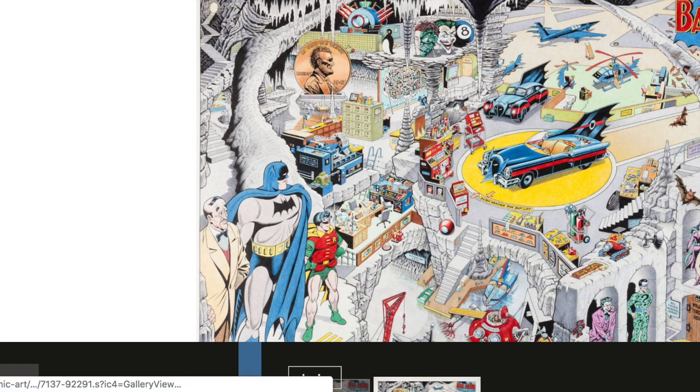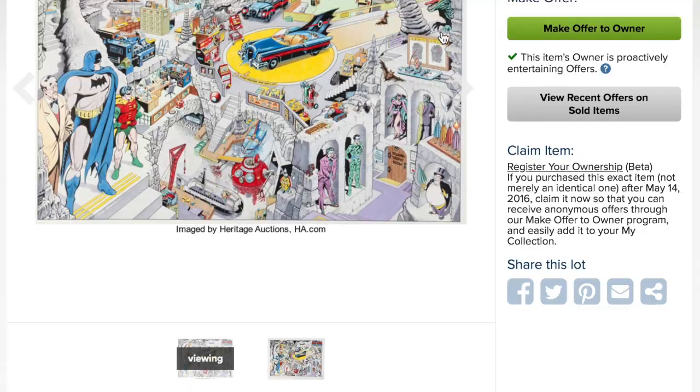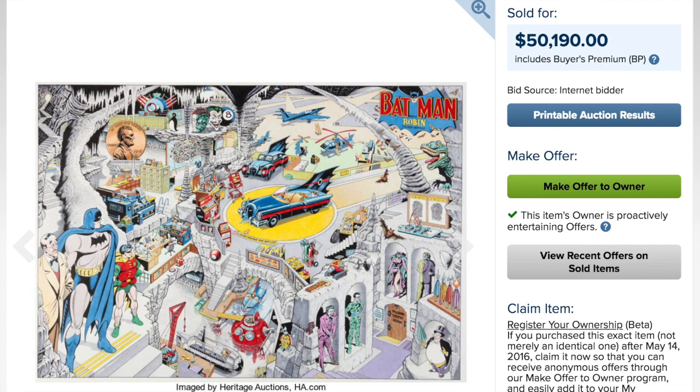So Batman with Robin, the Boy Wonder, and this sold for 50 grand in 2016. So this is his most expensive thing.